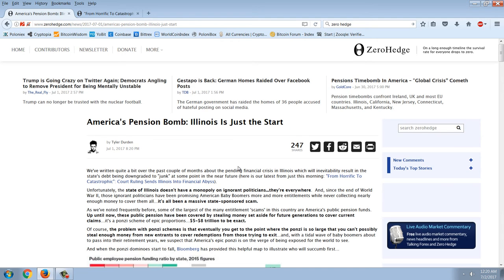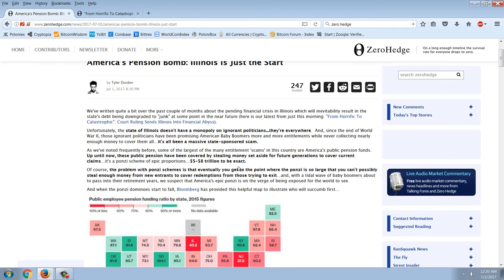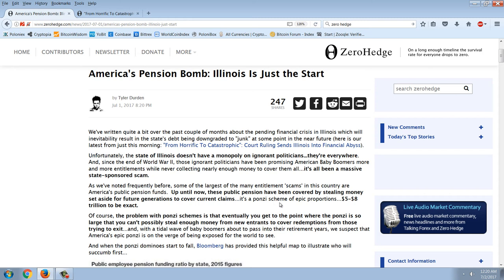America's pension bomb. Illinois is just the start. We've written quite a bit over the past couple of months about the pending financial crisis in Illinois, which will inevitably result in the state's debt being downgraded to junk at some point in the near future.